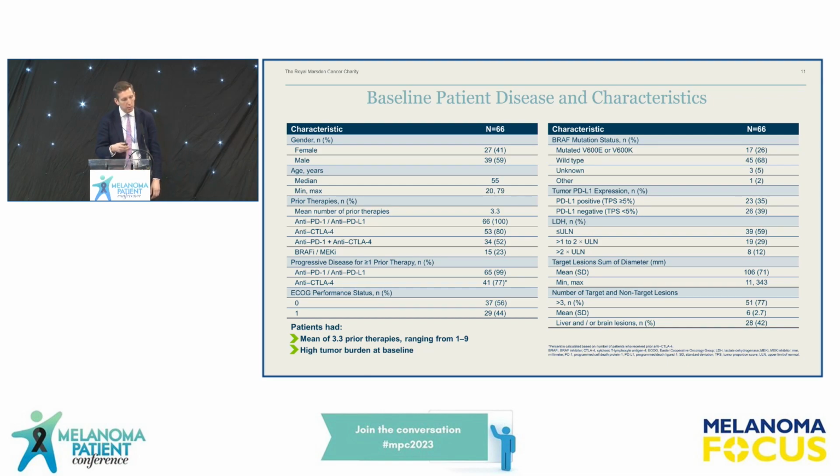But a number of them had a high tumour burden at baseline. These weren't carefully selected patients with minimal melanoma on board. And I would just say, because I'll forget to say it, that in a second cohort of patients, this data looked very similar, within the same trial, but a second cohort, so in greater numbers.